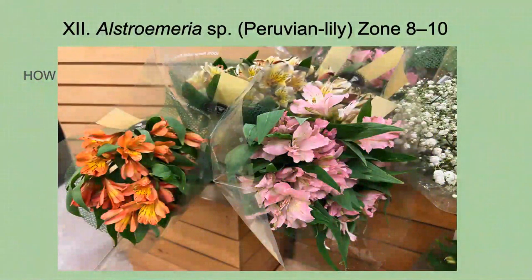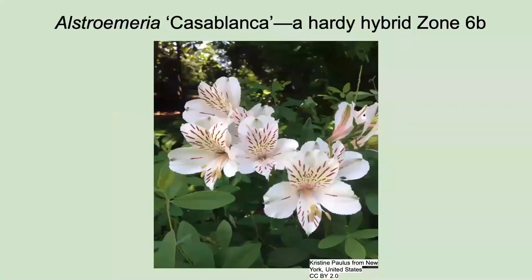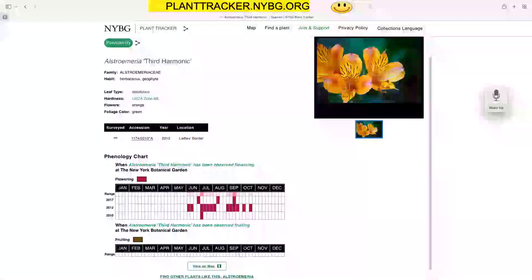And finally, here's Alstroemeria, the Peruvian lily. I took this picture in my grocery store. I mean, the very common cut flowers sent up to us from South America, zone 8. But fortunately, there is a hardy hybrid, which is a zone 6B, Casablanca, growing in the Ladies' Border. And there is an additional Alstroemeria called Third Harmonic, which also grows in the Ladies' Border.